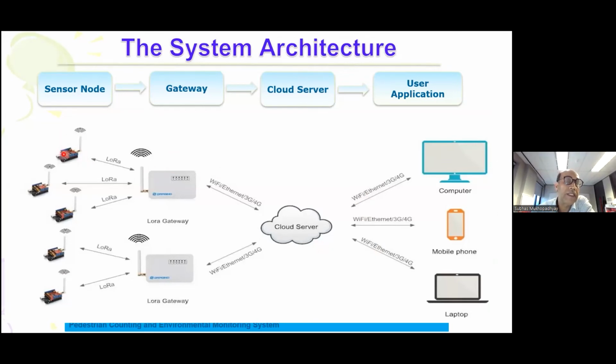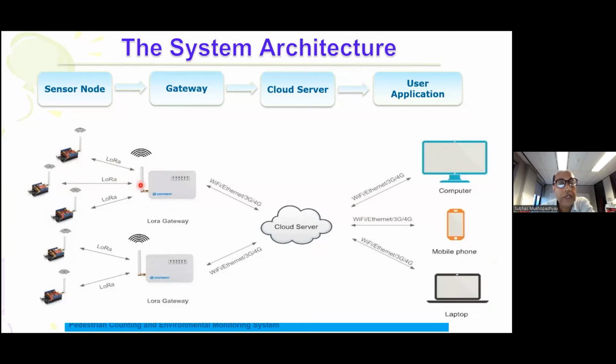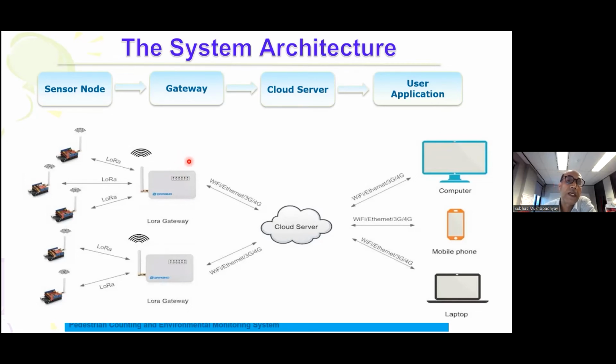Our architecture was that the sensor node counts the people and monitors the ambient parameters, and every 15 minutes it uploads the data using a LoRa gateway to the cloud. The LoRa gateways in the Macquarie Park area are owned by a company called Mesh Network. The data goes to them, and then we use the data from their system by developing apps and an API. Even though the data goes to them, we can use it the way we like. Then we can develop programs for visualization, either on a computer, laptop, or mobile phone.